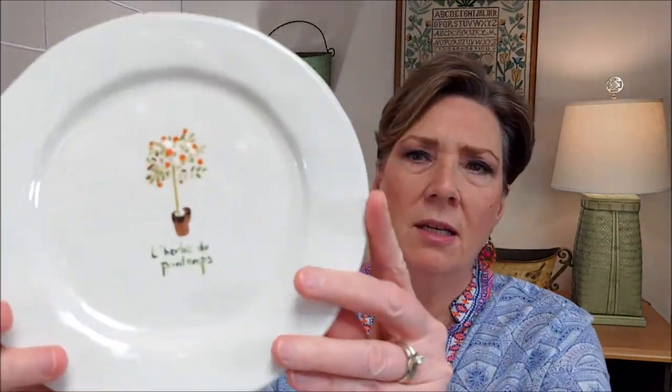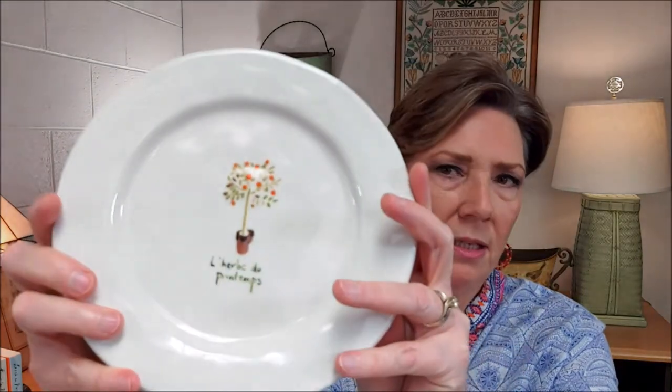The other things that I have for you in that area of French are from Old World Market. Don't you just love Old World Market? They do have some really unique things. And here are some salad plates. So this is about 7-8 inches across. I would say a 7-inch salad plate, which, with a French theme, these are fairly thick plates. I have three of those.